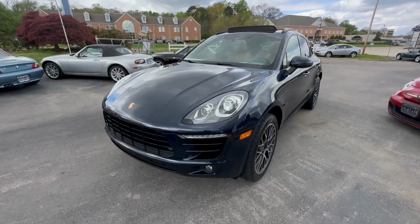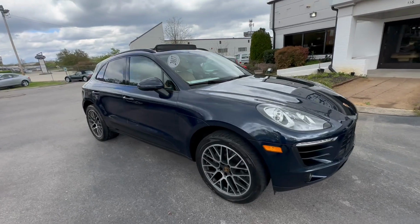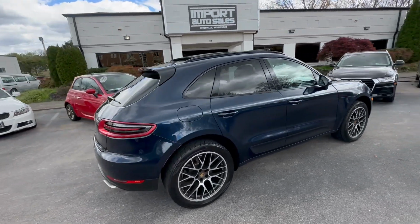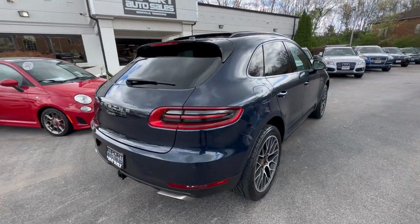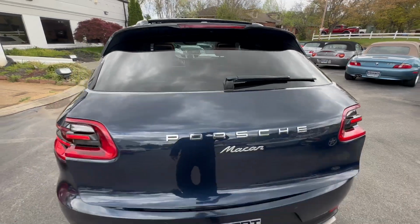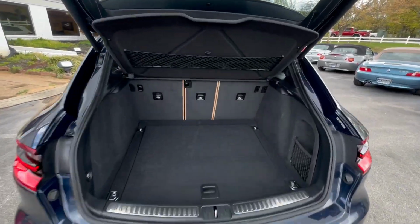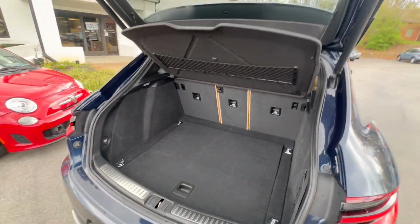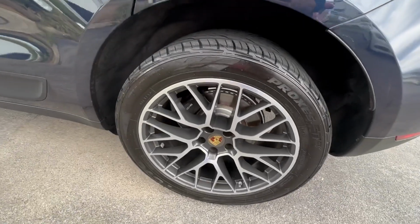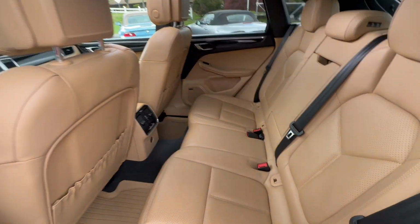This is our 2017 Porsche Macan, finished in midnight blue over luxury beige leather interior. Incredible example with a 20-inch wheel option, the power tailgate. This one actually has a factory tow package. As nice as can be inside. Check out these wheels and tires. Interior is incredible as well.